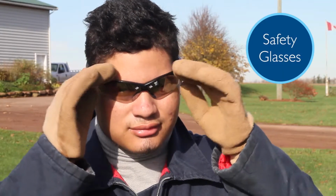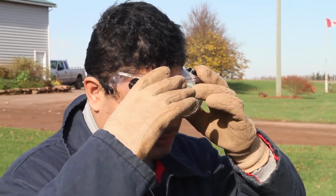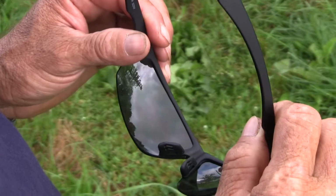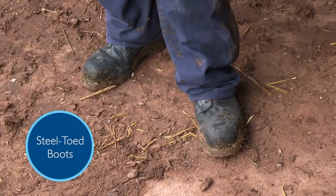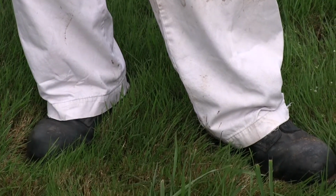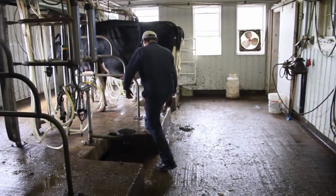Safety glasses. Safety glasses are commonly used when handling chemicals, working around welding equipment, working in dusty environments, and any other task where you think you may need eye protection. There are several types of safety glasses, which range in size and shading. Steel-toed boots. Steel-toed boots are used when working with heavy equipment and in construction areas to protect your feet. It is also common to wear them when working with large animals.